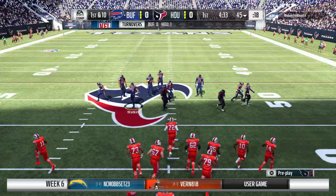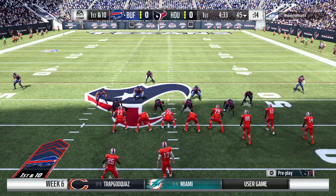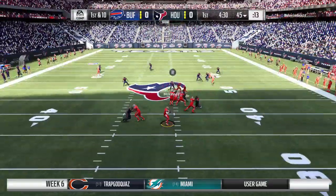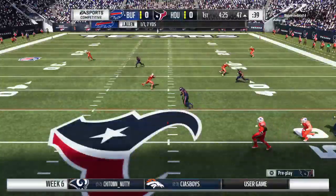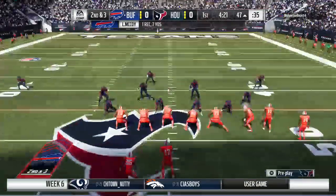Allen and the Bills now with a 1st and 10 at the 45. So after the INT, it's Allen. And he'll check this one down to McCoy. And he'll get it down to the 47 here. 7 yards on the play, and that'll bring up 2nd down.